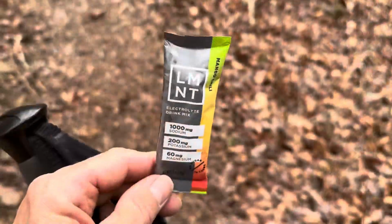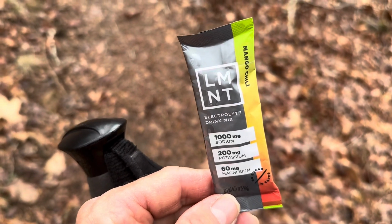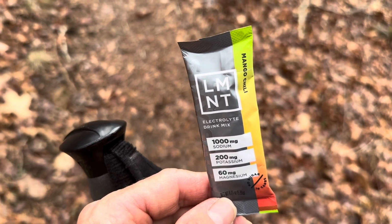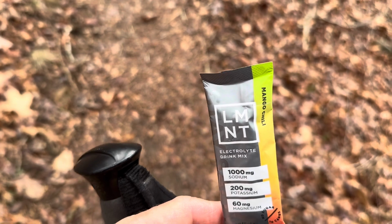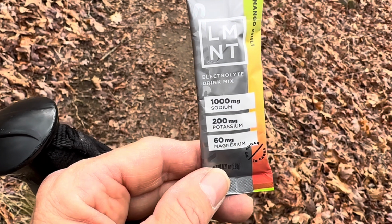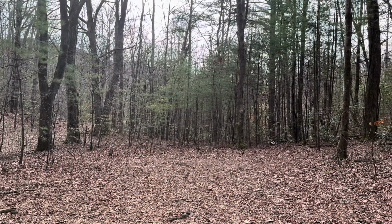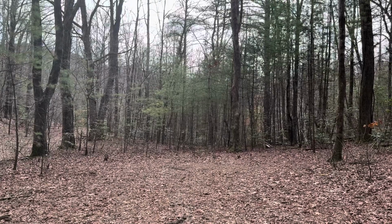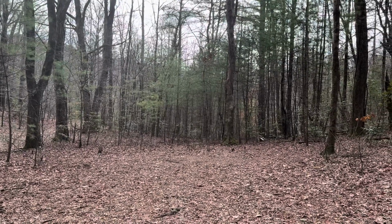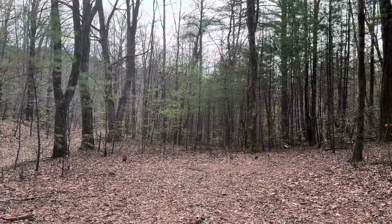Okay, I just came across a pack of Element Mango Chili electrolytes laying on the trail. I guess I'll get to try those out. The trail provides. Here about 1.8 miles in from Dix Creek is a very nice little campsite. Well, it's actually a pretty big campsite. Lots of trees, very pretty.